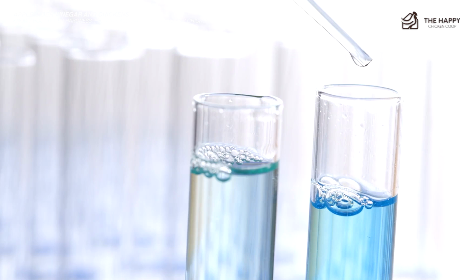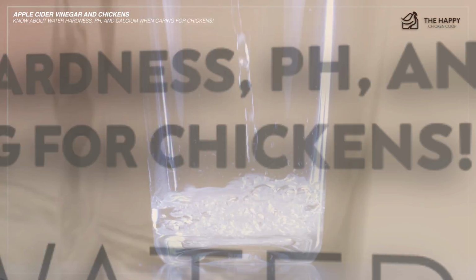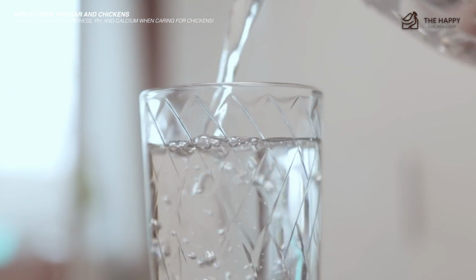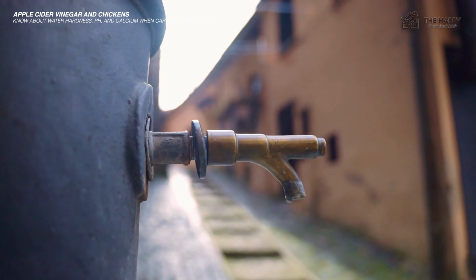This is important, particularly if you use copper pipes or want to avoid scrubbing hard water stains out of your toilet. Water is measured on a pH scale of 1 to 14, with 1 being the most acidic, 14 the most basic or alkaline, and 7 being neutral. If your water is very acidic, it can dissolve copper pipes. But if it's very alkaline, you may end up with a lot of lime buildup in your pipes.